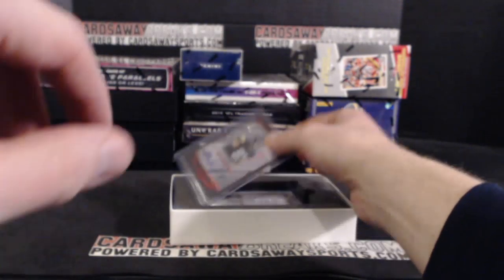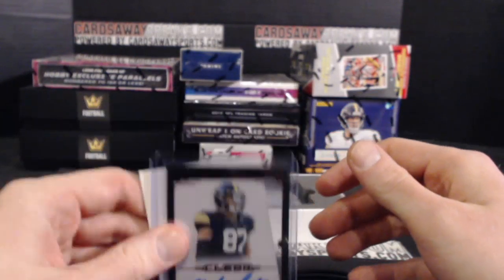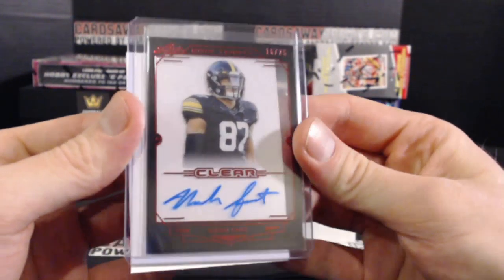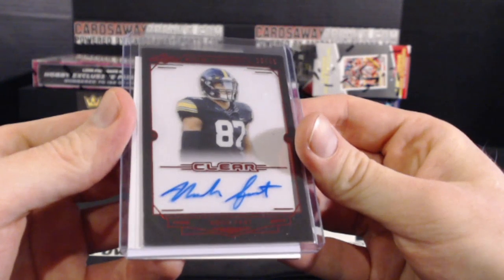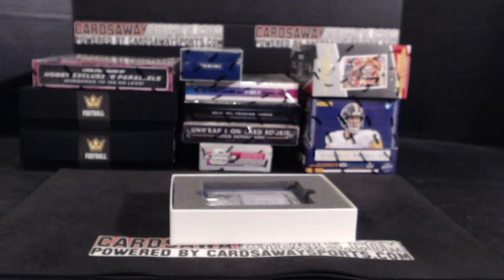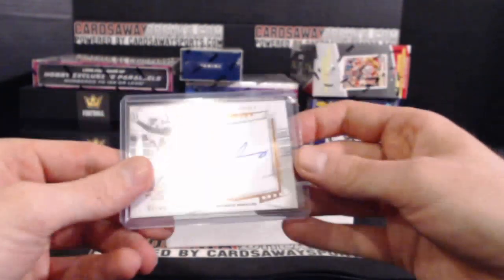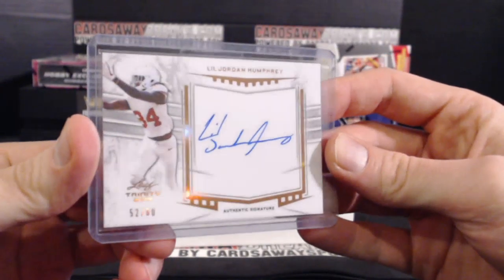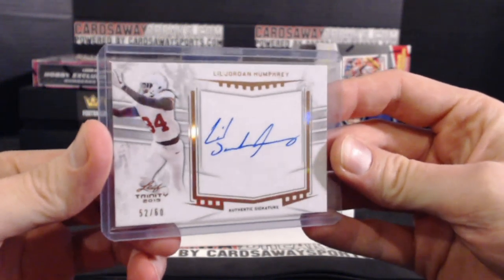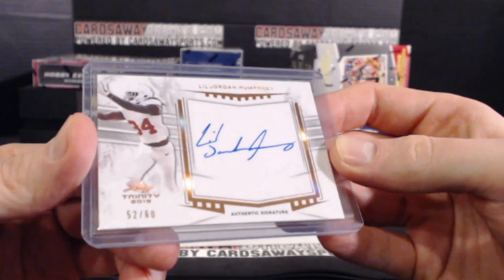All right, here we go. First up, we got a clear to 25 Noah Fant for the Broncos. Denver Broncos, going to Dan E. Next up, look who it is. It's your boy for the Saints, Lil Jordan Humphrey. Number to 60 for the New Orleans Saints, going to Cameron S.